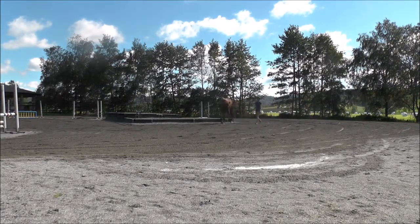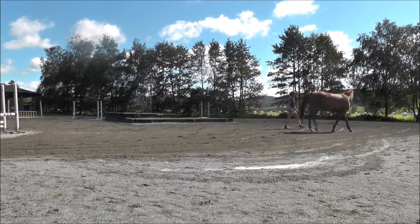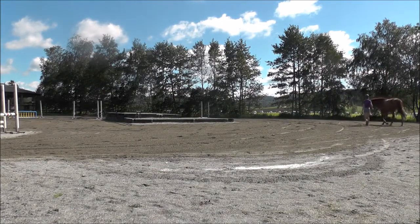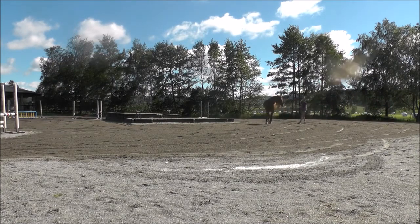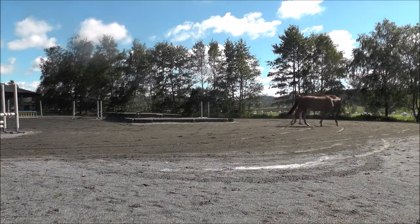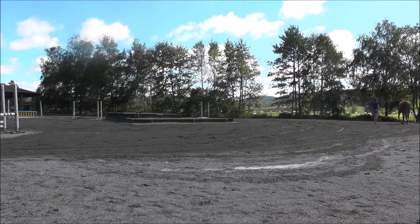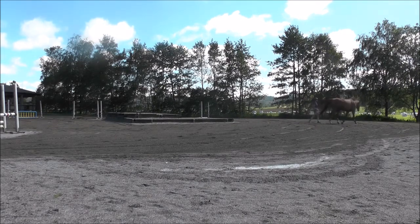So already here we have quite a nice walk. She's not stretching as much as I'd like to, and there you saw her floating out and not wanting to step under and over with her hind leg. So she gets a bit irritated at me for telling her to use her hind legs more. So in this paddock, you're not really supposed to lunge, so I constantly have to move around to not leave marks. So that's why I will be moving a lot.